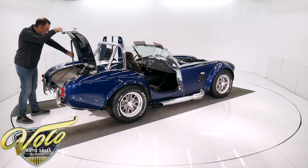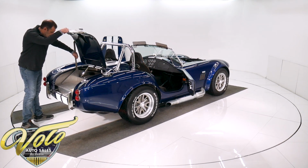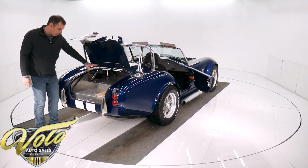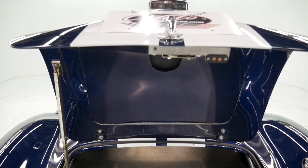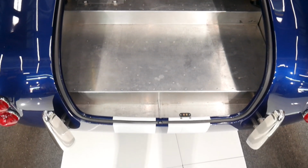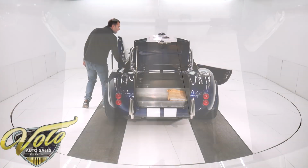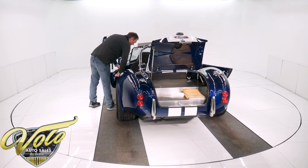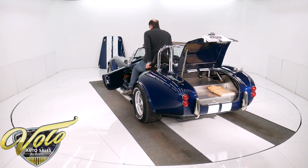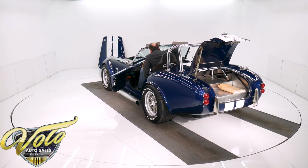In the trunk compartment, see it's all aluminum panels here. This is what I was talking about. Instead of just part of the fiberglass mold, this is more authentic. It's supposed to be more durable, stronger, lightweight. But I'm sure you'd like to hear how this thing sounds. So we'll start it up for you. It's got disc brakes at all 4 wheels.